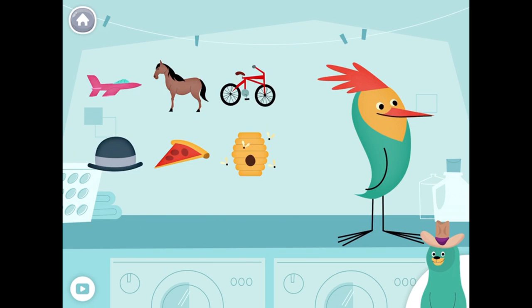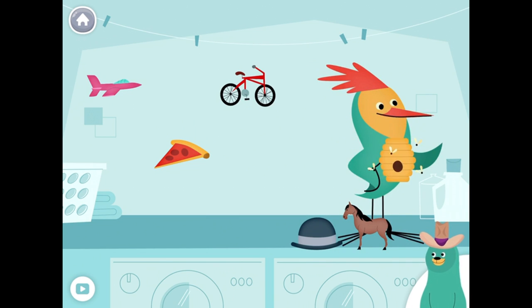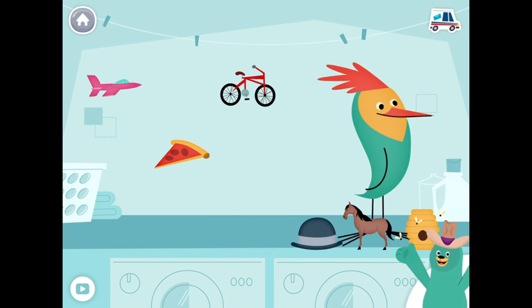Give all the things that start with the H sound to Peck. Horse. Hat. Hive. Yay! You found them!